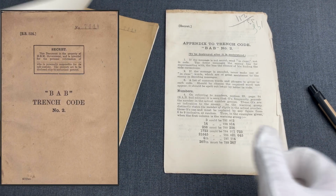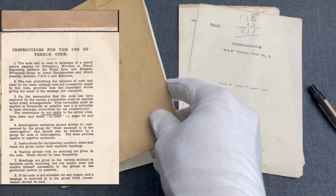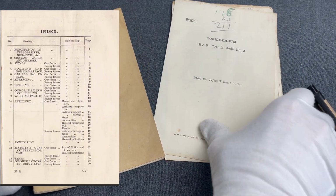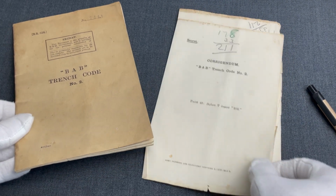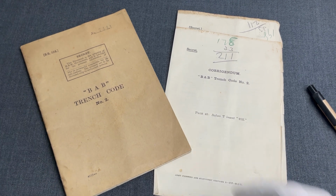Of course, we've scanned both of those and you can find them in the video's description if you'd like to study them further. Now in the intro we stated that this is a very rare document, but how rare? There are less than a handful of those that are publicly available today at the time of this publication.